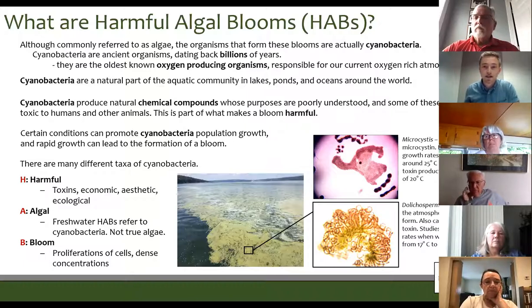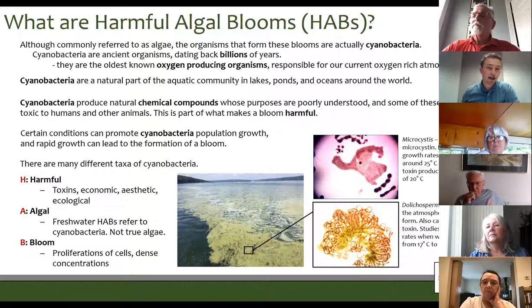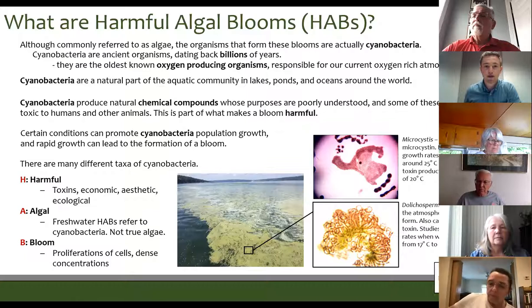So you can see that there's many different taxa of cyanobacteria. And on the right here are two microscopic pictures of two types of taxa that we have here in Cayuga Lake. So these pictures were actually taken using a microscope from a bloom collected on Cayuga Lake in 2018. On the top here, we have what's called microcystis cyanobacteria. And this guy likes to grow in really higher temperature waters. And at least on Cayuga Lake, we're finding that microcystis seems to be primarily responsible for producing the microcystin toxin that we test for.